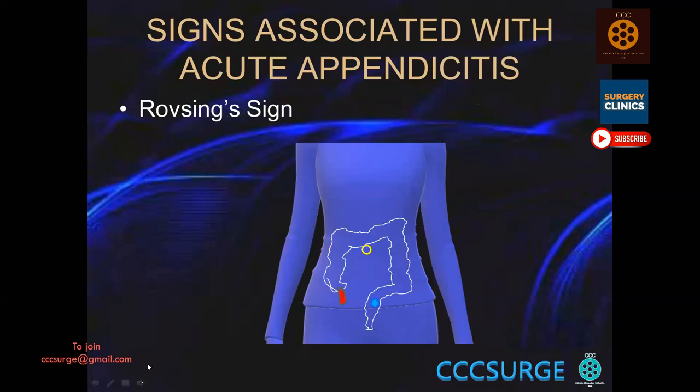Rovsing sign. Rovsing sign was important because you pressed on the left side, and when you pressed on the left side, gas shifted to the right, impinged on an inflamed appendix. And while you were pressing on the left side, the patient complained of tenderness on the right, pain on the right side. So that was Rovsing sign, and that's one of the eponymous signs that everybody has to remember.